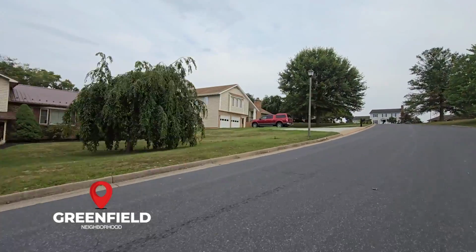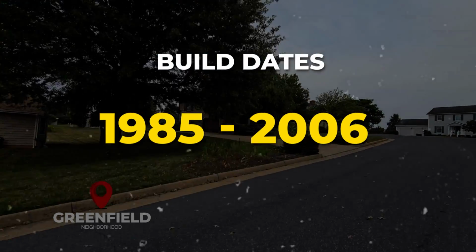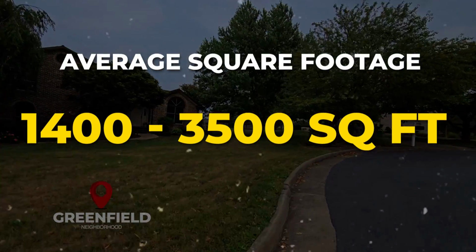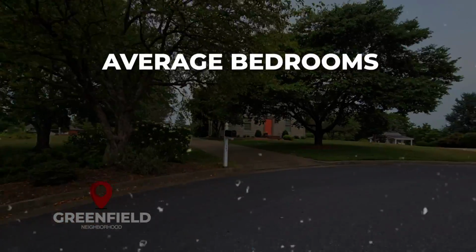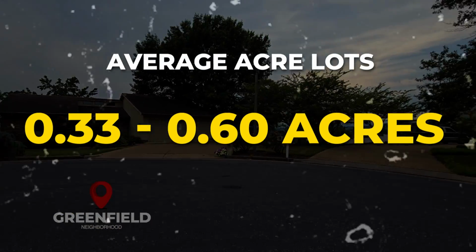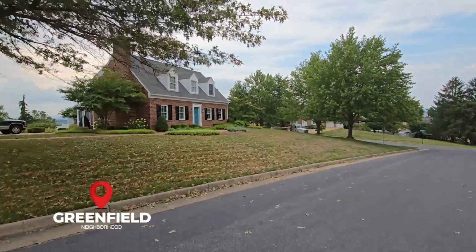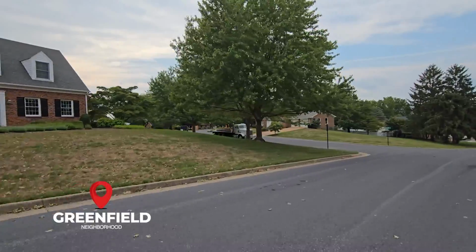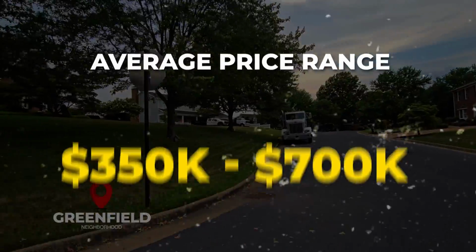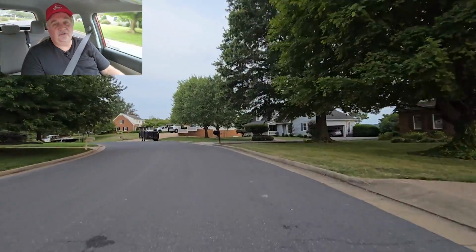And now the build dates in this neighborhood start in about 1985, and most of the homes here were done by 2006. 1,400 to 3,500 square feet is their size, and additionally you're looking at 3 to 5 bedrooms, about 1/3 of an acre to 6/10 of an acre. And this is one of the places here where you're sitting up on this edge and just got some beautiful views into the sunset there. But as far as the values go, you're looking at about $350,000 to $700,000 in this neighborhood, the Greenfield neighborhood.